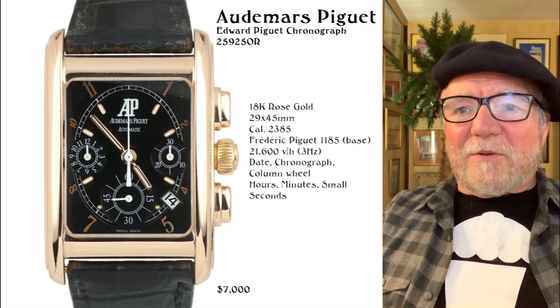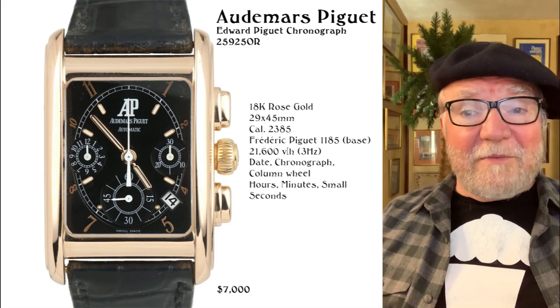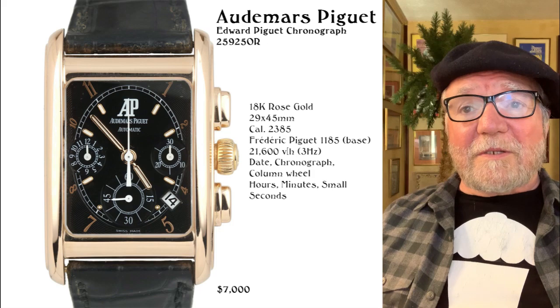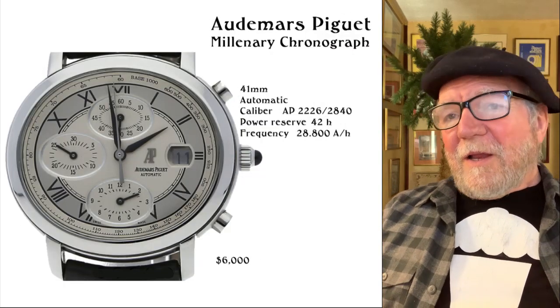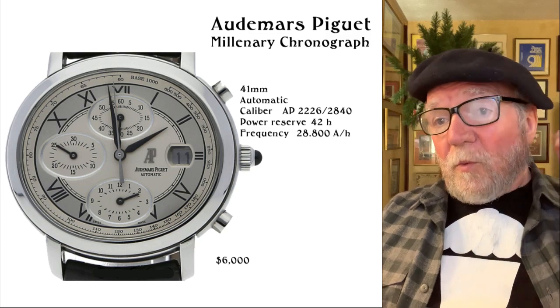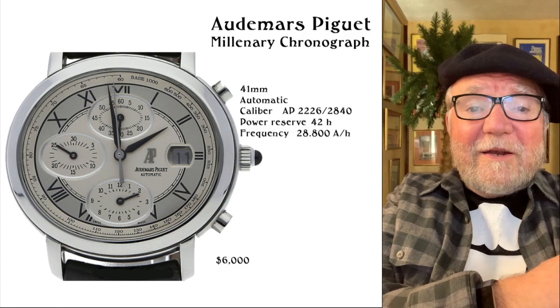There's something about this watch that I just find fascinating. So anyway, it's at $7,000. I don't know what these things are new, but they weren't $7,000. I'll tell you that. Now, this final one is another one that we talked about some, and again, it's another chronograph.